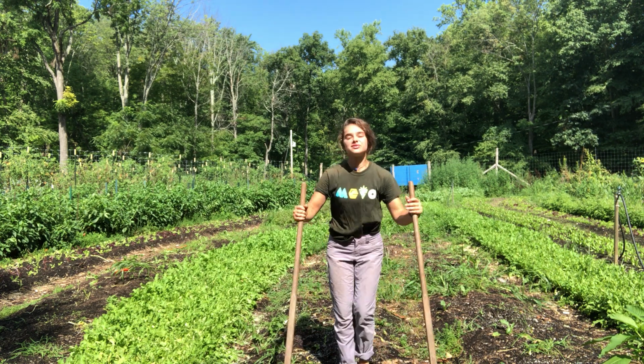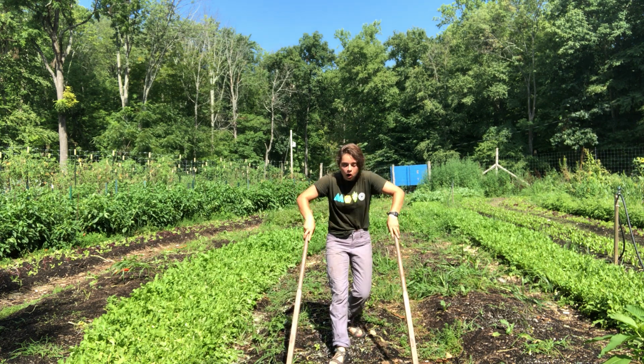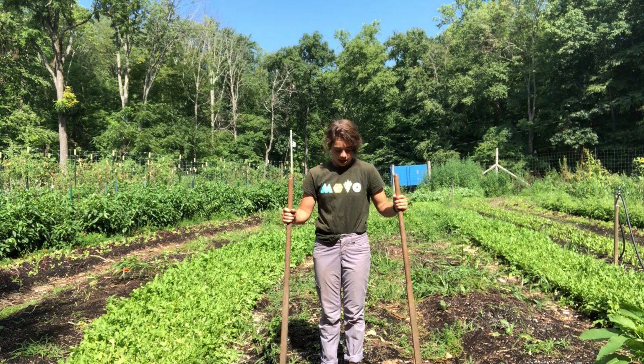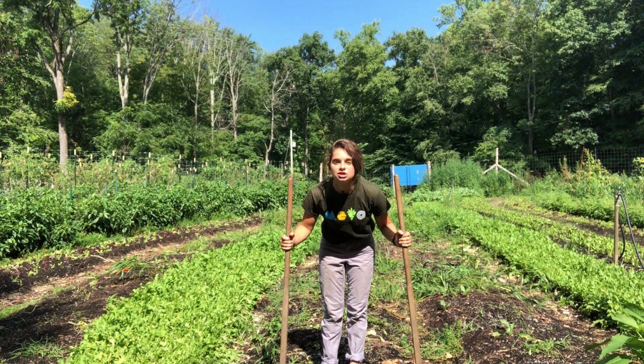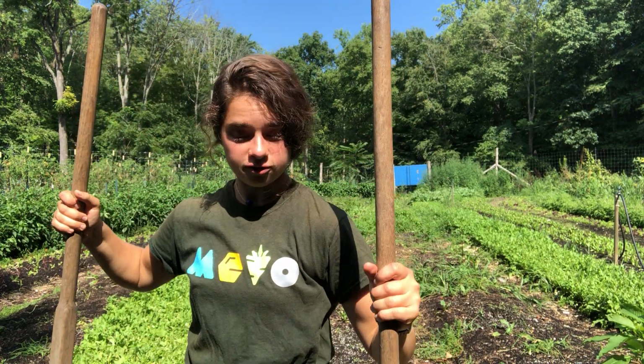If you come here to volunteer one day, maybe you'll get the broad fork, and I go down all the way through the bed, get a really good arm workout, and also am starting to aerate my soil a little bit when I do this. All right, so I use this amazing tool. I use a broad fork.